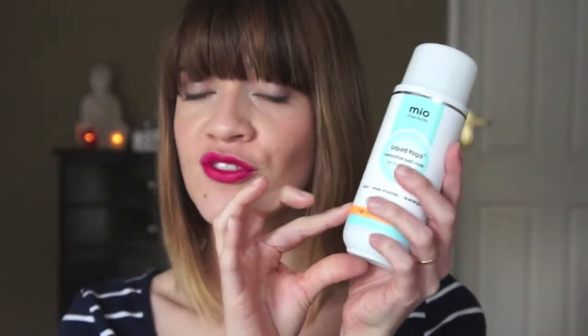I've only got about that much left, about one use, because I find it very difficult not to use it every day. Every day I think, oh yes, I'm feeling really tired today, or oh, my back is really sore from sitting in front of my laptop all day. Oh, I think I'll just have a yoga soak. This product is absolutely amazing.